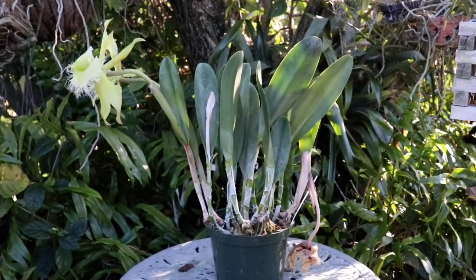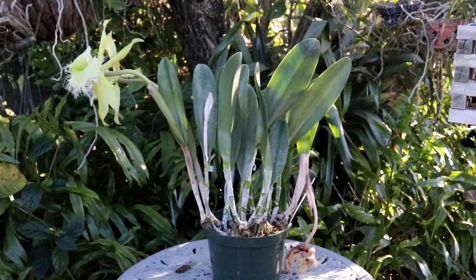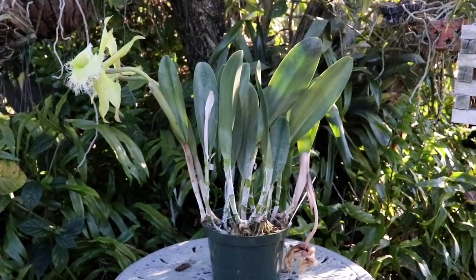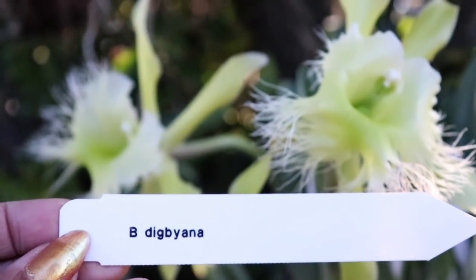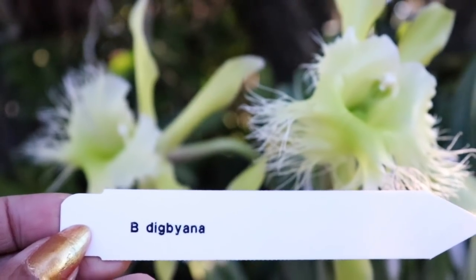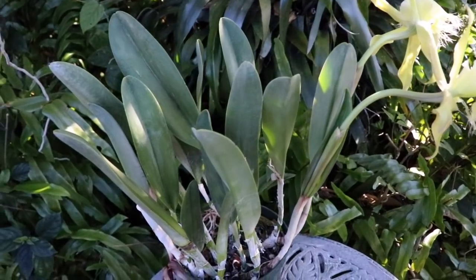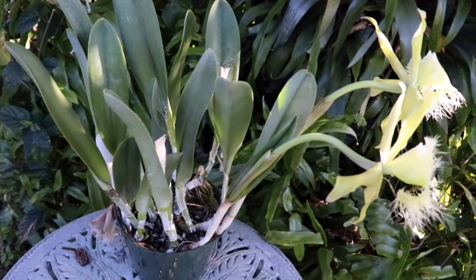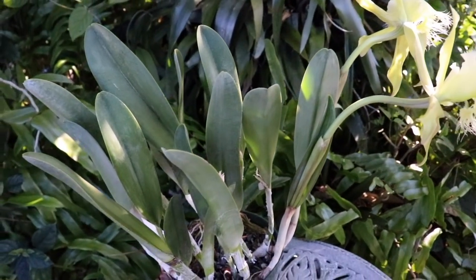And the very beautiful, very interesting, very unique, and bizarre looking orchid that we have in our Orchid in Review for today is this species orchid right here. And this is the Brassavola, also reclassified as the Rhyncholaelia Digbyana. Now this is an orchid again that is species and also native to the Central America area, and in specific in Honduras, Belize, also Guatemala, Mexico, and Costa Rica.